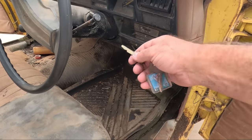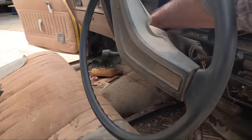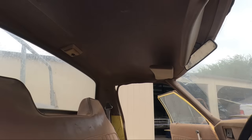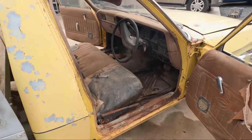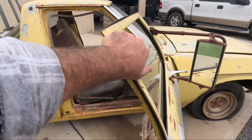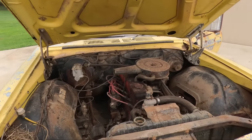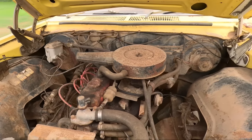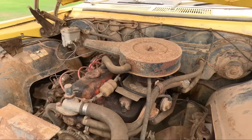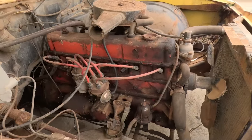At least we've got some keys for this one. Other than that, it's pretty complete, and that's why I grabbed it. Sometimes half the battle's won when they're complete. Having to chase parts can sometimes be harder than finding the car itself, chasing small obsolete parts. I like the fact this one's still got its air cleaner on it. Everything's still intact. It literally looks like it just drove into that spot and got walked away from.